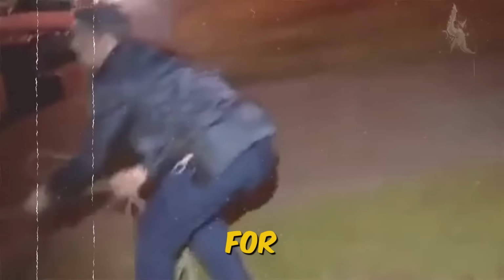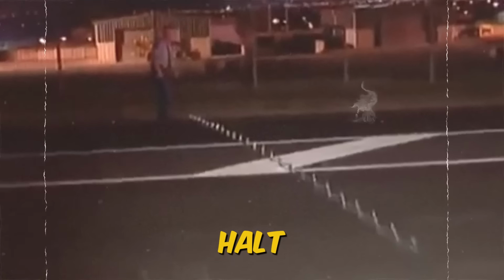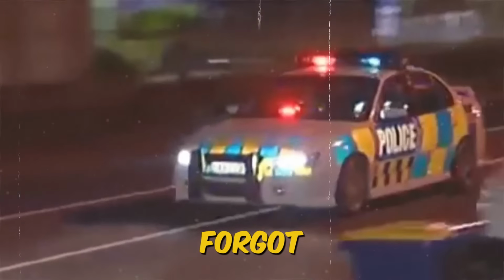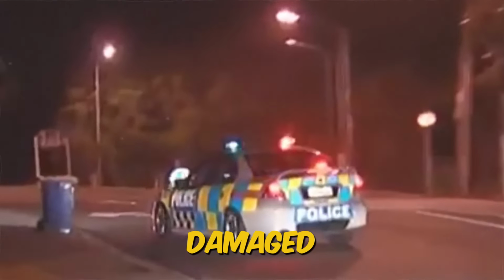In this video, we can see that the police team is waiting for a car chase to come to a halt. The whole team awaited the moment the suspect car would pass by the mesh, and it did happen. The suspect car did pass from it, but the team forgot to timely push the mesh back, resulting in the police car getting damaged on the mesh.